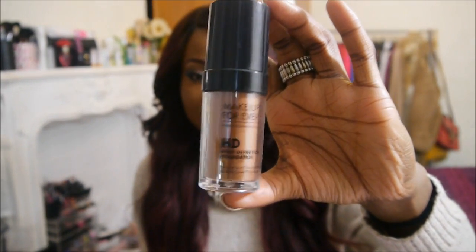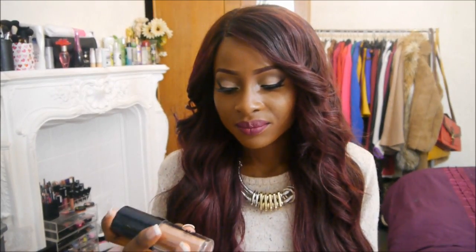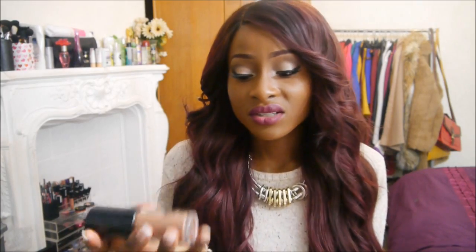And I got this at IMATS, if you haven't already seen that video. This is the shade 178, but I think I'm the 177 shade because this is slightly darker for me, and I've only used it a couple of times, so I can't do a review on it yet. Like I said, this is not a review video, but I actually like this foundation a lot.